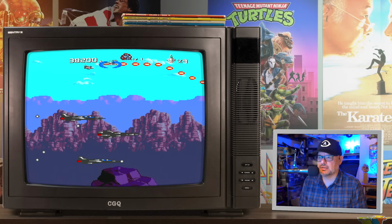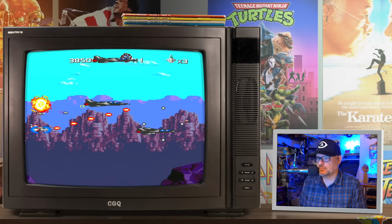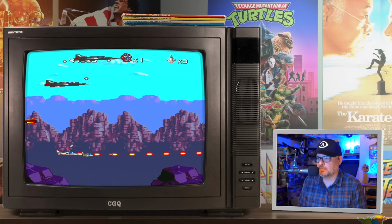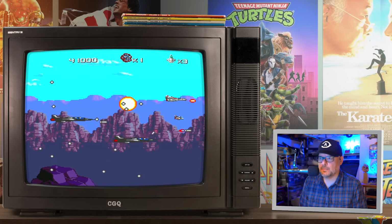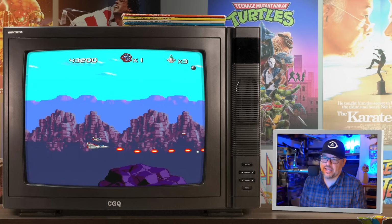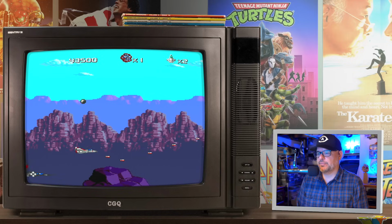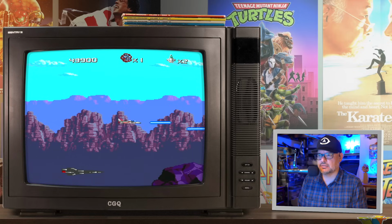Oh, it's a shield. Well, that's nice. And that's a warning telling me that my shield is about to expire. I know it's just like 3 planes farting around the screen, but this is the boss battle. Oh, God. We'll be all right. Oh, that's the laser. Well, that's nice, I guess.